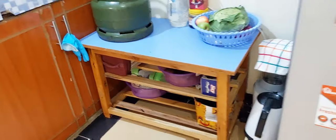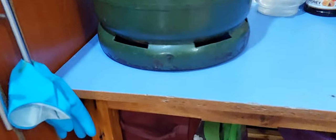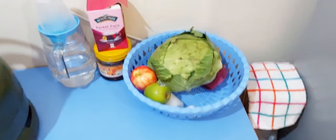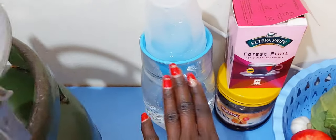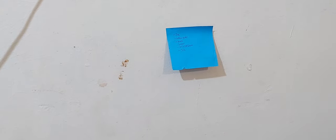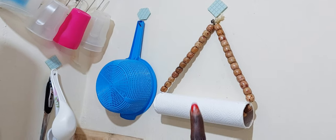So on this kitchen table, this is where I keep my cling film, as you can see, my ironing box. This is where I keep all my storage bags, my carrier bags, I mean, sorry. Then this is my fruits basket, and also I store my vegetables. This is my tea bag, that is my honey, this is where I keep my drinking water, this is my cooker, of course. This is where I place all the things that I need to replace so that I can see it easily.